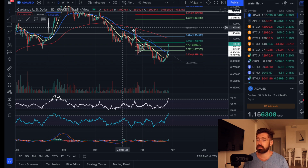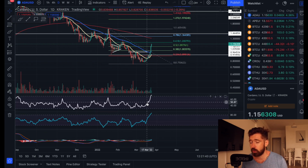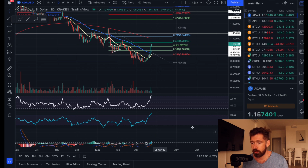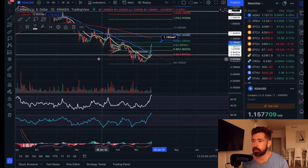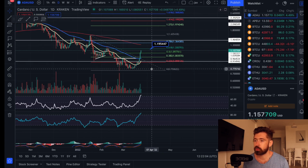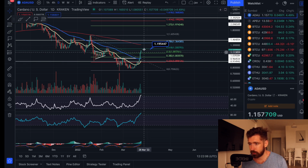If we look at the daily time frame, we've just absolutely exploded all the way up into overbought in just a couple days. As well as we're overbought on the money flow, we're starting to see the bullish cross on the MACD, and we're about to test the golden ratio coming in at about $1.19 with our Fibonacci pull from this previous swing high down to the swing low. So that could definitely act as a major level of resistance.